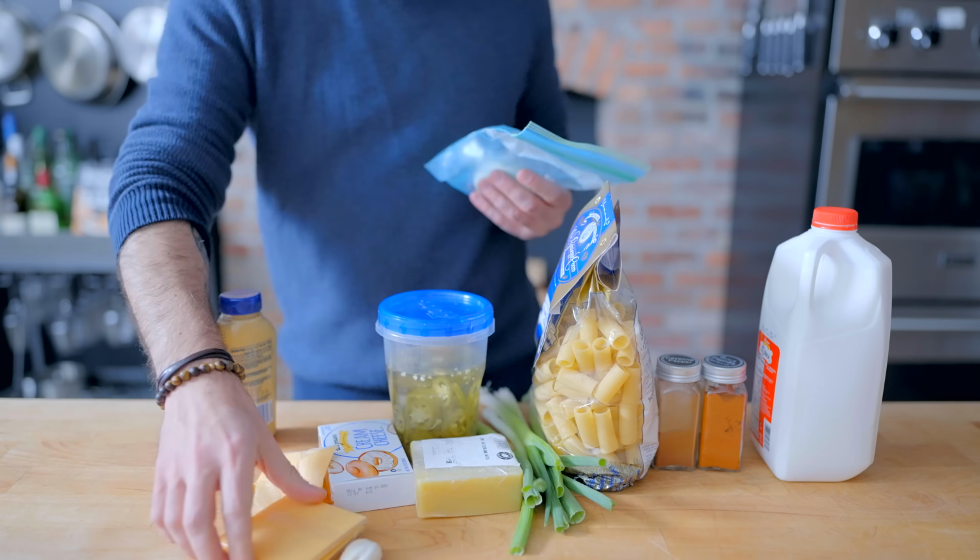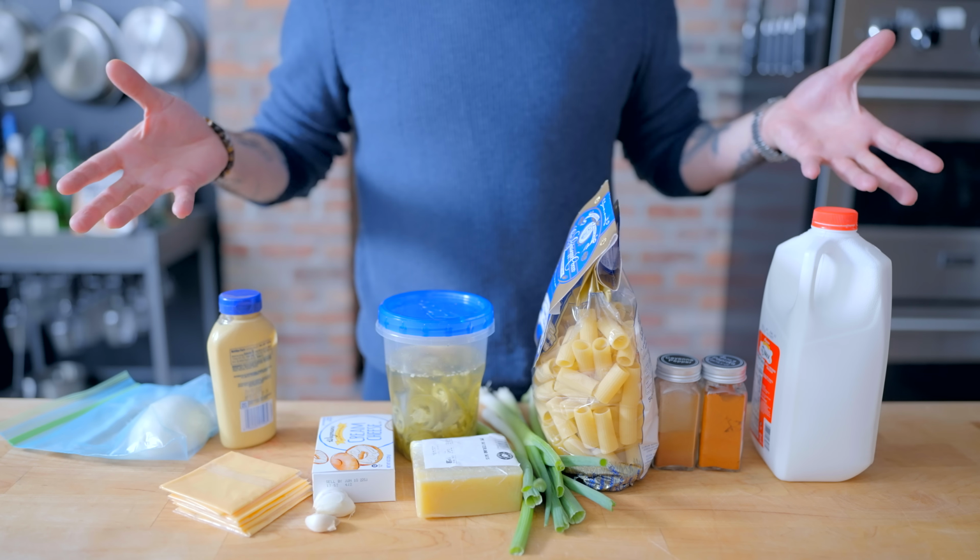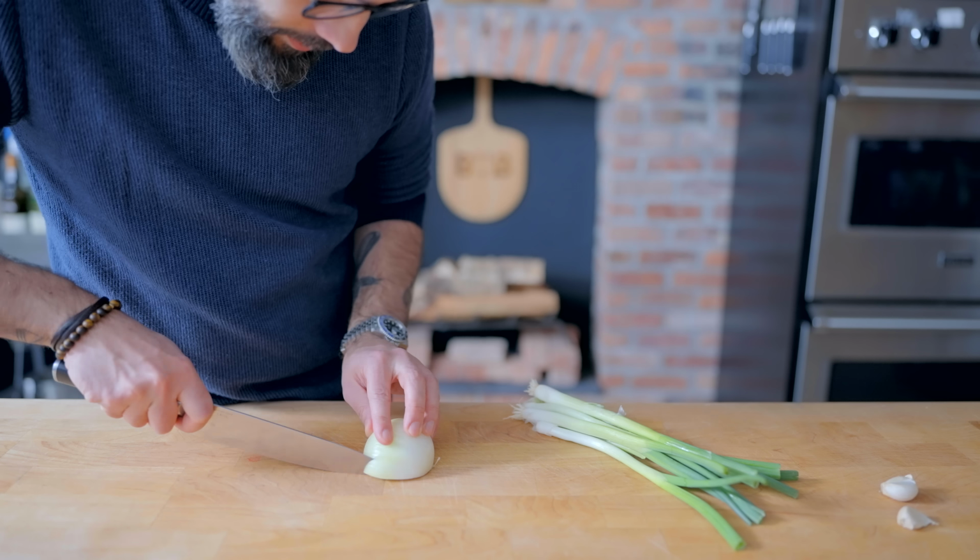First thing we need, pasta, milk. That's it. And we're back to basics as usual. Here's all the stuff that I harvested from the fridge and pantry. Let's see if we can mix it all together and then eat it.